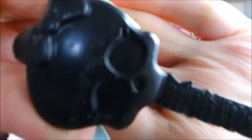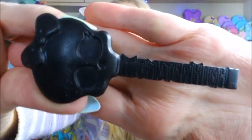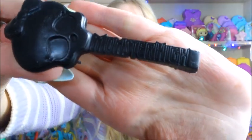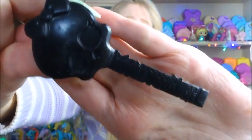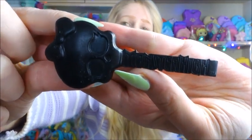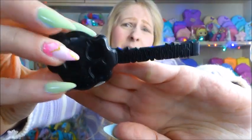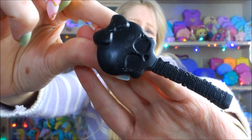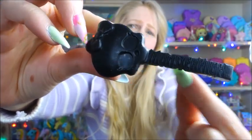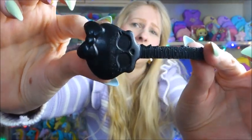Which is a Monster High brush. Can you see it? I don't collect Monster High, but I have one Monster High doll that I picked up at a flea market last year. And I like to have a brush for the doll. Why not? I can lay it in her hands. And I think they pretty much all look the same. Correct me if I'm wrong. They all have the skull with the bow here and say Monster High. 30 cents for this one. And that was my little haul for today.